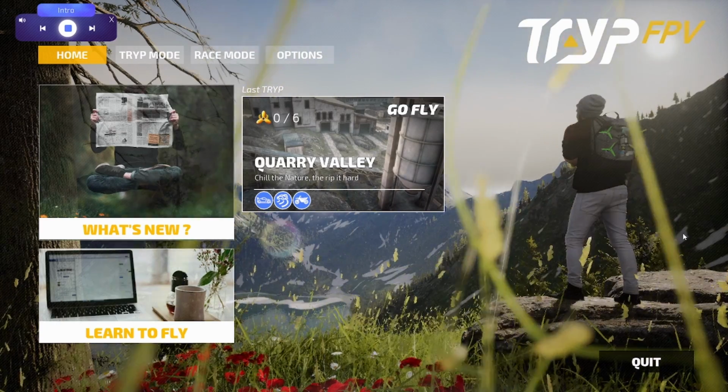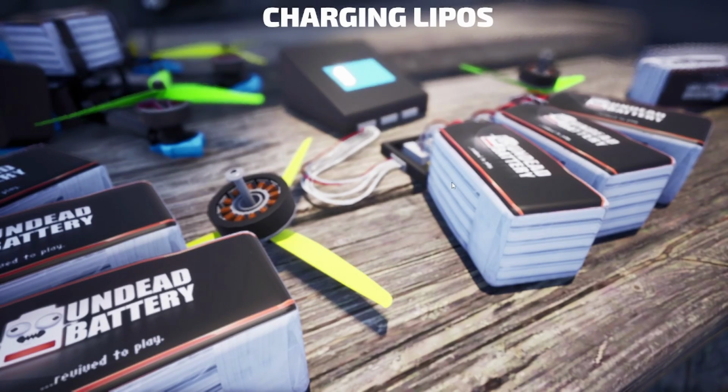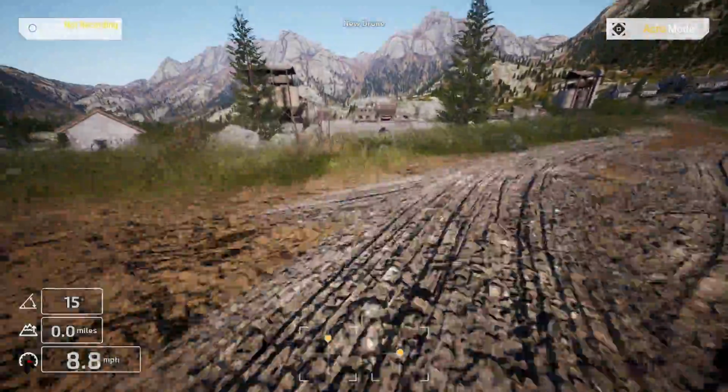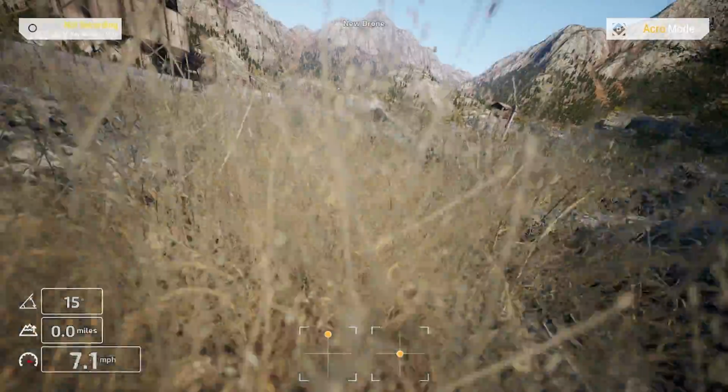This is the FPV simulator called Tryp, T-R-Y-P. We're going to take a look at the pros and cons to this simulator. There are 4 simulators that I'm going to look at today to give you my opinion of the best one out right now. Now, I'm a complete amateur.